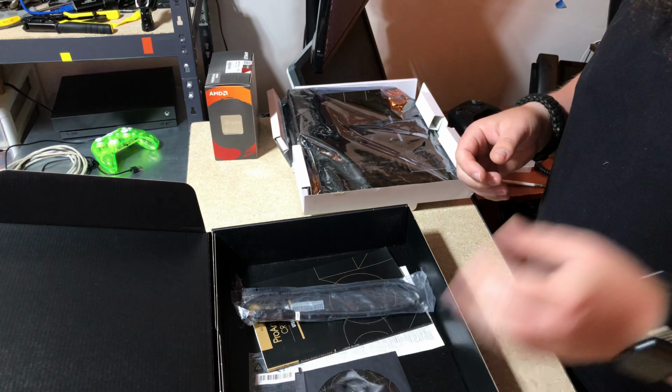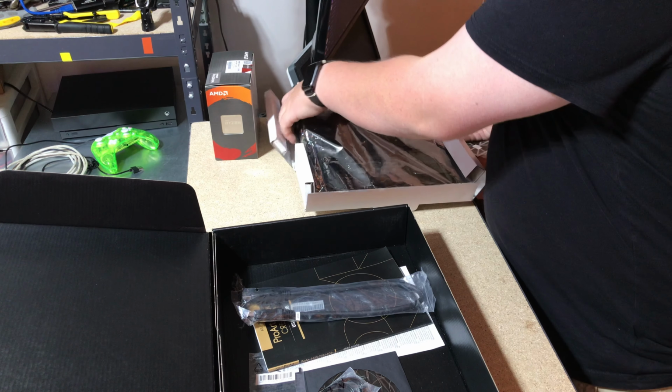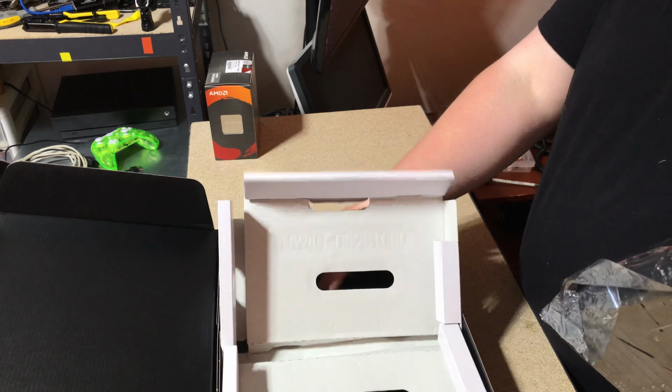Comes with two SATA cables that I will probably maybe never use. So let's get it out of here. Actually, we need that.